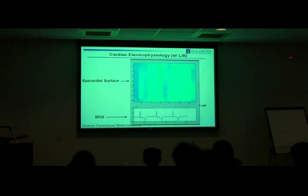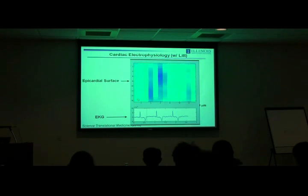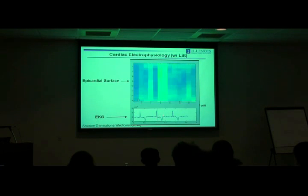You see a wave of depolarization move across the heart. That's the way normal cardiac tissue coordinates contraction. Then you see a repolarization event there, preparing the cardiac muscle for another beat cycle. You see that happen again. Wave of depolarization move in that direction, and then a repolarization event here.